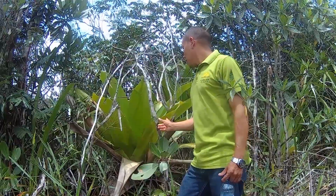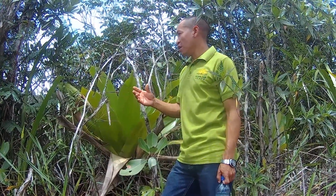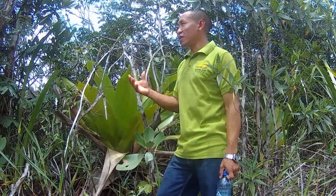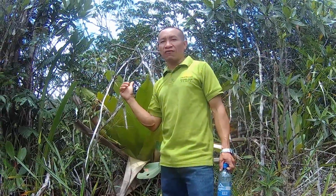This plant being the largest, Chalancia being the smallest, besides the cabbage head bromeliad, the tiger bromeliad, the dusty bromeliad, and so on. We have about 300 species of bromeliad around here. The pineapple that we eat is also related to this. So it is a very large family.